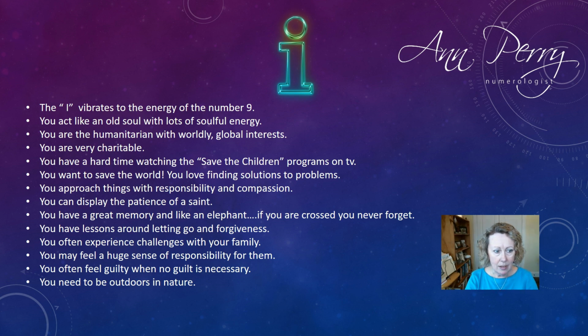Okay, the I is our next vowel that we're going to look at. So the I vibrates to the energy of the number 9. These are the people that act like very old souls. They have very old soulful energy. You just feel like they're comfortable old shoes to be with, okay? They're very much the humanitarian with very global interests, okay? They're typically interested in politics and global affairs, anything to do with the environment.